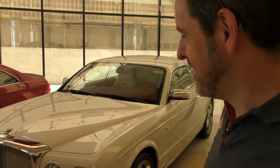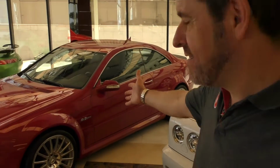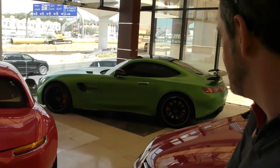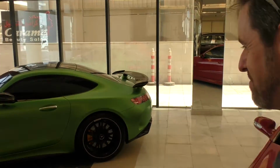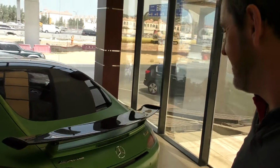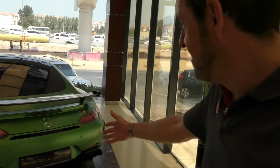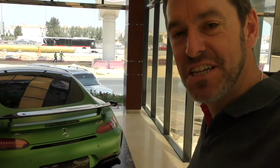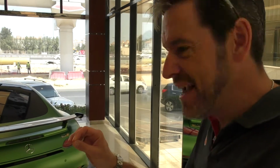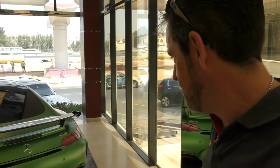Ready? AMG fans? That's okay. Another Z8, but check it out. Look at this bad boy. AMG GTR? Not seen one before either. And it's in that mega Green Hell launch edition colour. Whoa.